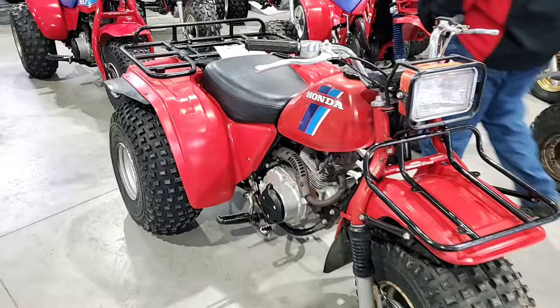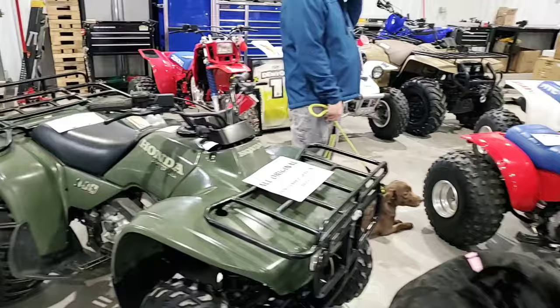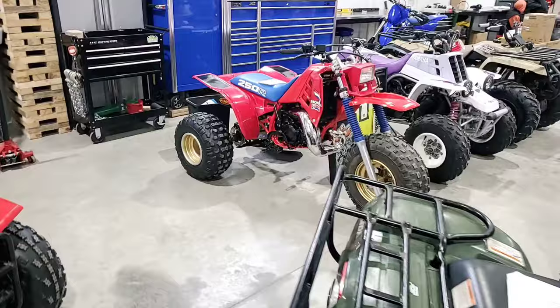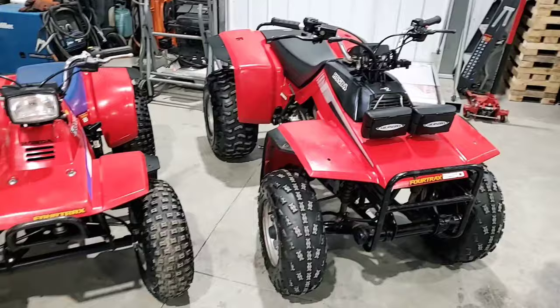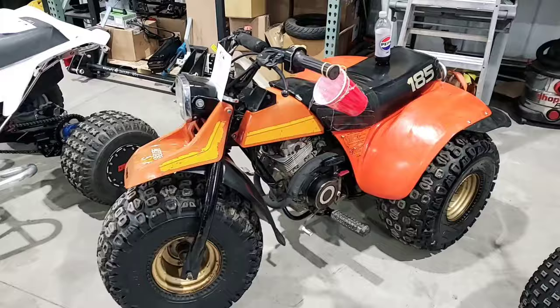83 Big Red. This is very common on the 83 Big Reds, the headlight bezel discoloration. A little 82 185S. This 95-300. Some two smokers. 85 TRX 200. 86-125 TRX. ALT 185, I don't know the year. 1985.